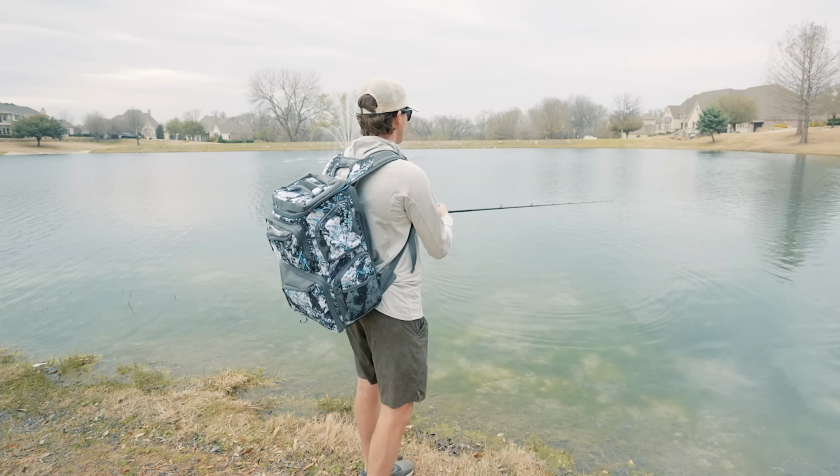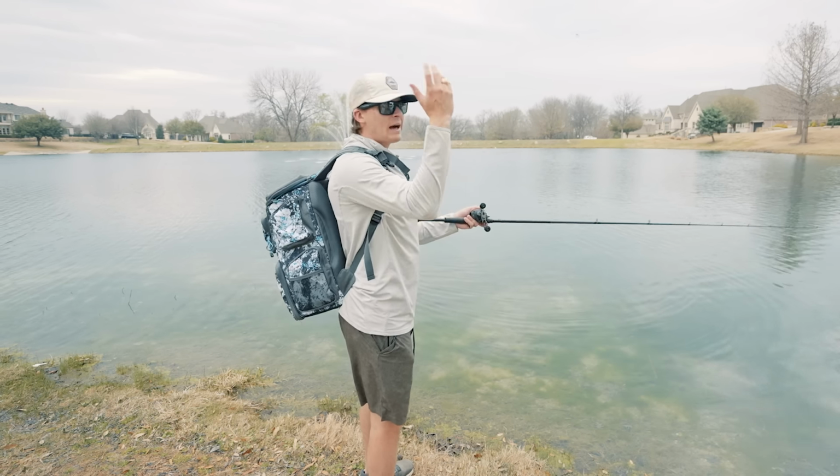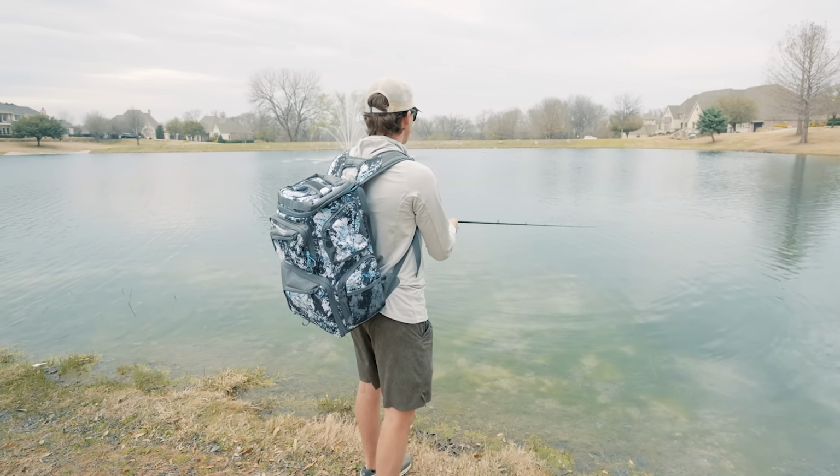So if I didn't have sunglasses, even in clear water, cloudy conditions, you have a hard time seeing those fish.